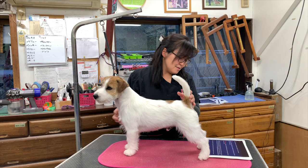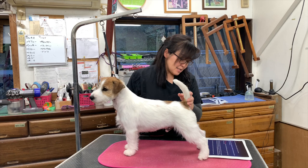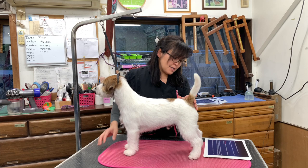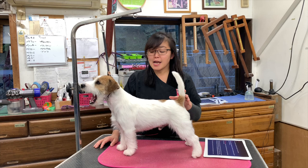And fourth, any departure from the foregoing points should be considered a fault, and the seriousness with which the fault should be regarded should be in exact proportion to its degree and its effect upon the health and welfare of the dog and on the dog's ability to perform its traditional work. So any fault which can prevent their hunting work can be a fault.